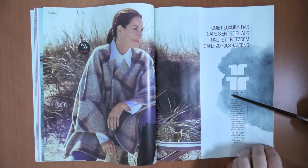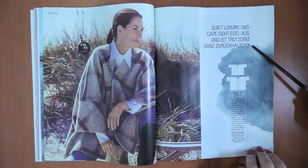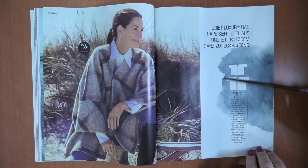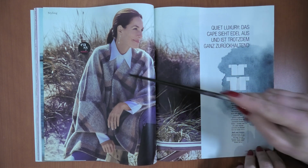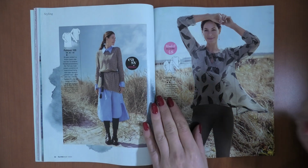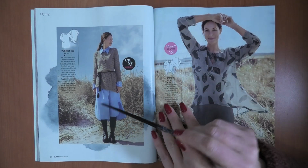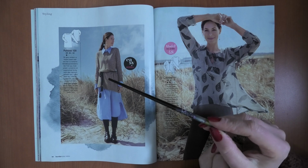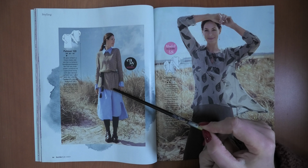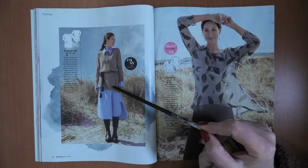Then we have a cape, a very simple cape. There is only one big pattern piece, and then one small one for the cuffs. I really like the fabric that they used here. They call it here a pullover, a top. It's a very simple top. I have nothing to say about this one.